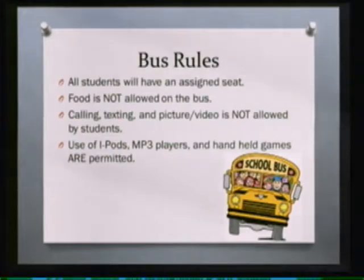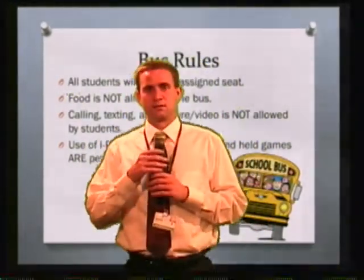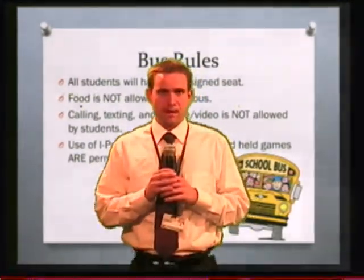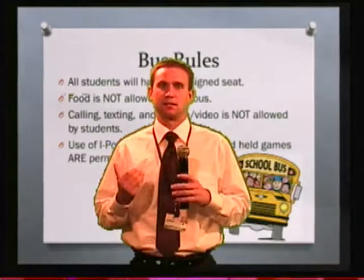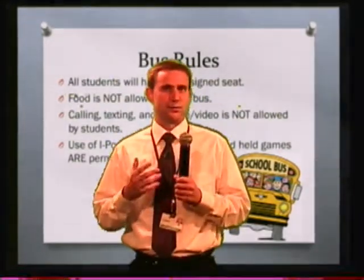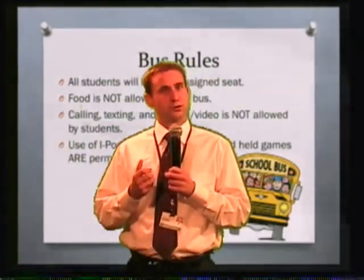Our kids are very, very tech savvy, and they know how to use cell phones to their advantage and also to their disadvantage. Nine times out of 10, they use it in an appropriate manner. It's the 1 out of 10 times that gets us in a lot of trouble and actually gets students hurt a lot. Students know how to text message individuals on their bus in a negative manner if they're kidding or joking about someone.